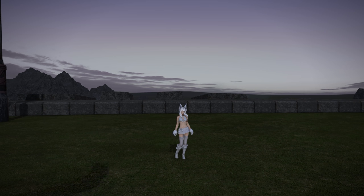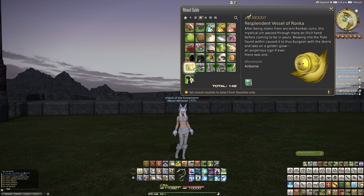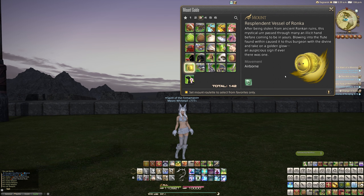So let's go and see what exactly this mount looks like in the game, shall we? Here we are in a sort of nighttime-esque thing. This is perfect timing, actually, because it's just about to become day in the game, so we'll get a good view of what it looks like in both the dark and the light. It's on page 3 for me, right at the bottom. This is called the Resplendent Vessel of Ronka. It says, after being stolen from ancient Ronkan ruins, this mystical urn passed through many an illicit hand before coming to be in yours. Blowing into the flute found within caused it to burgeon with a divine and take on a golden glow, an auspicious sign if ever there was one.